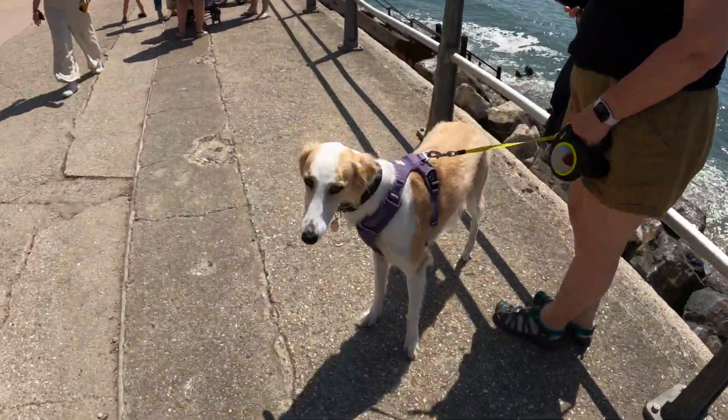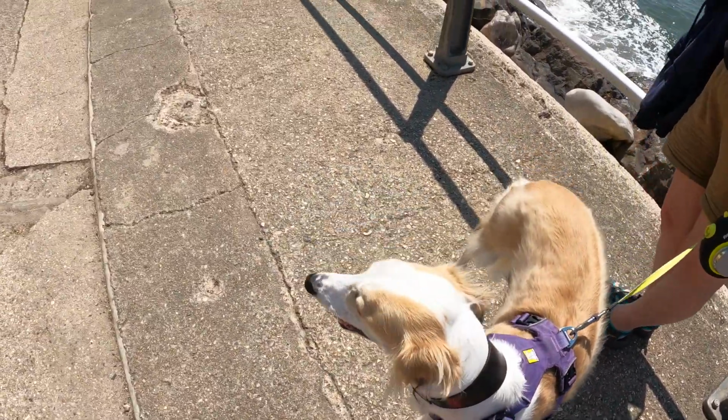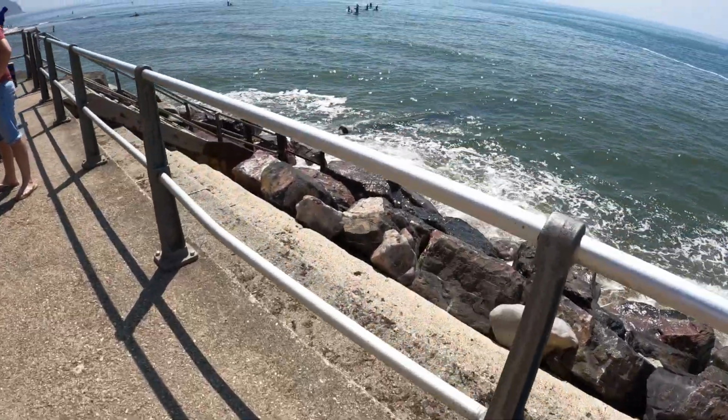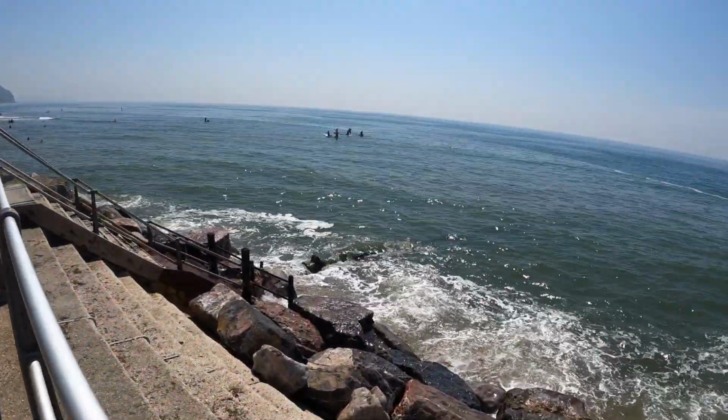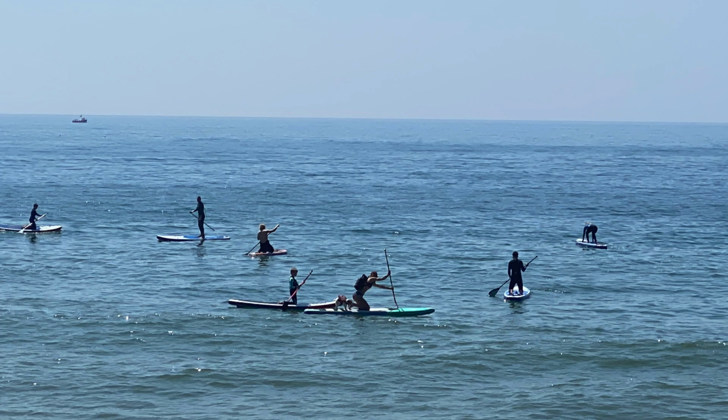What do you think, Jess? Is it nice being outside? I think we'll be heading for Lyme Regis, Jess. That girl or bloke has got a dog on the back of that paddleboard.